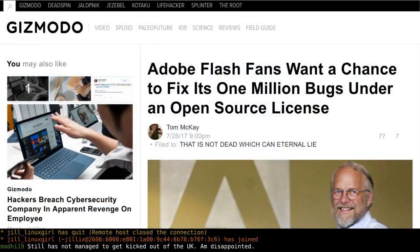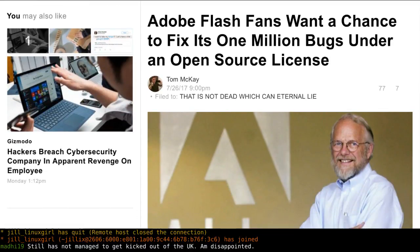Again, the correct answer. Somebody else is talking about some correct answers. Well, actually, they think they have the correct answer, and that answer is open sourcing Flash. That's just a bad idea, and everyone knows it. It's just that some people haven't realized it yet.